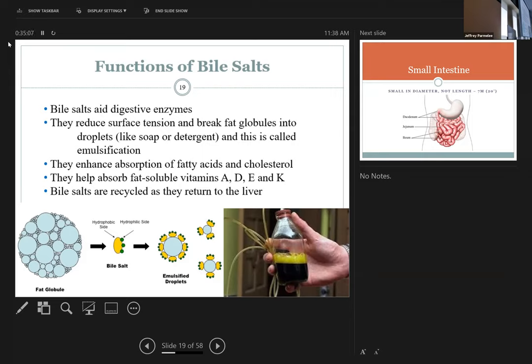And remember, this bile is squirted out into the small intestine right away. It hits the fat, right? Well, guess what the small intestine does? Absorbs. Where does the blood go from the small intestine? To the liver. So the bile is secreted into the small intestine, and most of it gets reabsorbed and goes back to the liver to be recycled.